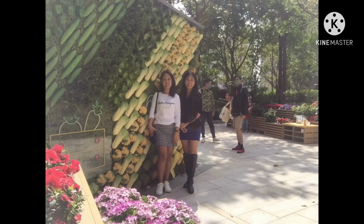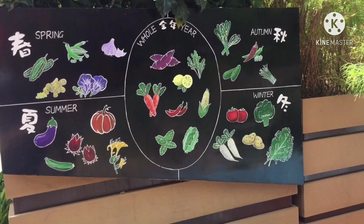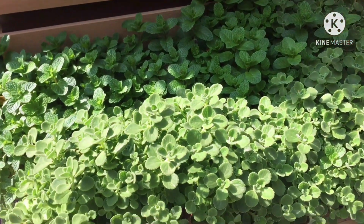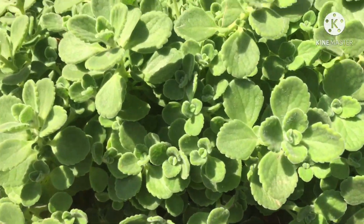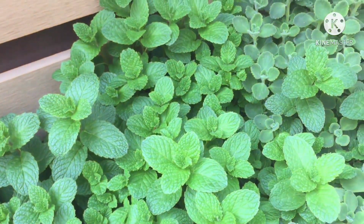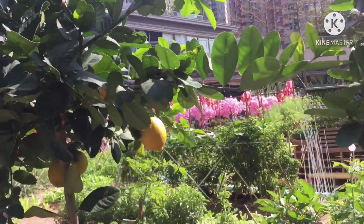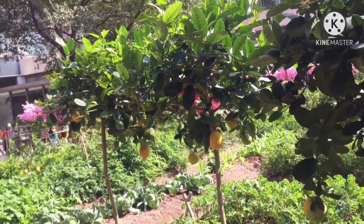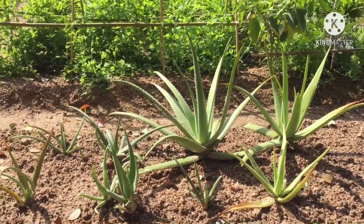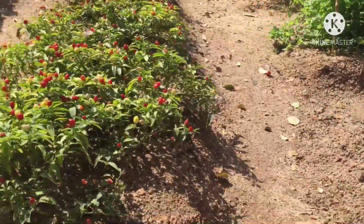Okay, let's see. Pine garden. You see? Let's begin. You know what this is? So nice. This is oregano. This is mint, guys. Mint. Fresh lemon, as you can see. Very nice lemon tree. And this is aloe vera that I use in my hair.